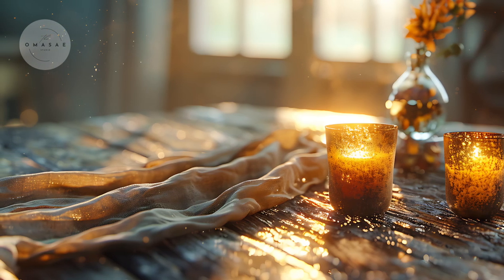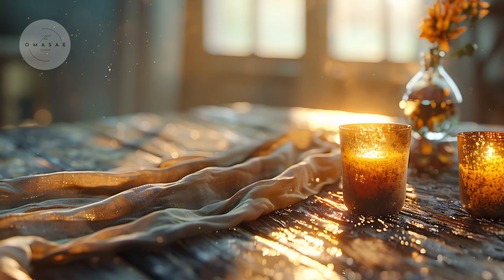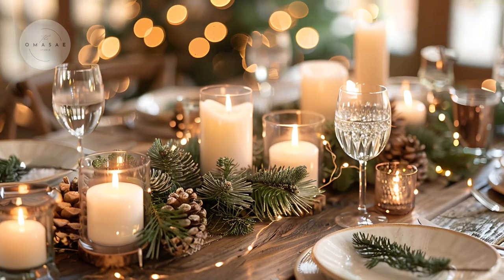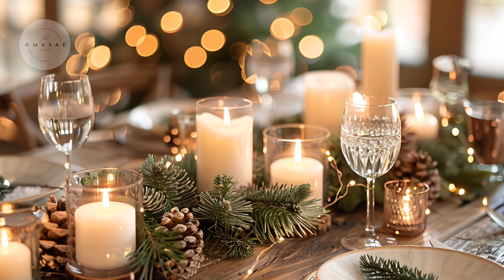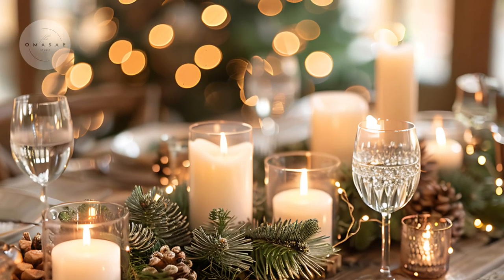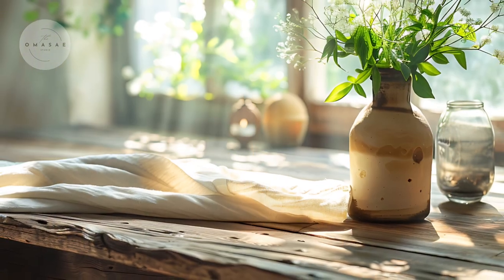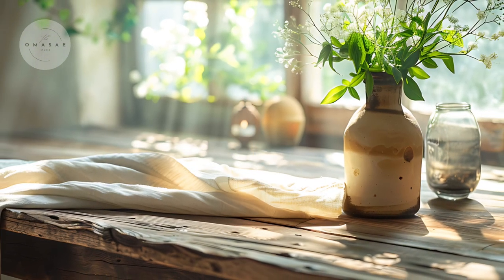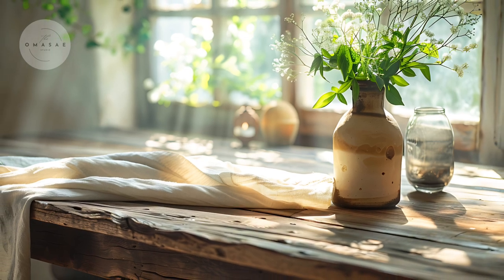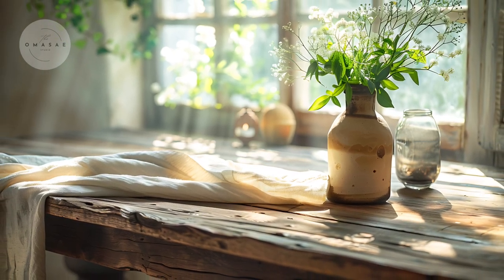Incorporating texture into your dining table decor adds depth and interest to the overall aesthetic. Mixing various materials creates a sensory experience that can make dining more enjoyable. For example, consider using a wooden table as your base and layering it with a soft, linen tablecloth. The contrast between the smoothness of the fabric and the ruggedness of the wood creates a beautiful visual dynamic.